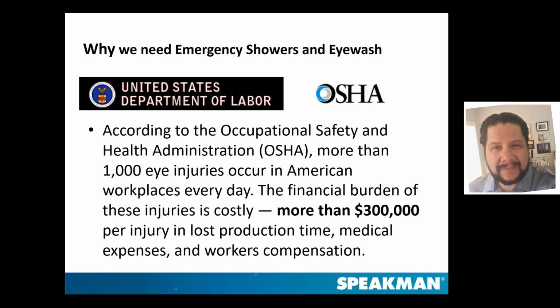Also that, and there's laws that force people to do it. There's insurance and workman compensation things that go into play as well. So according to OSHA and the labor statistics, more than 1,000 eye injuries can happen in a workplace every day. The financial burden for those is huge, $300,000 on average, when you factor in lost time, medical expenses, workman comp pay, all of that stuff. So not only is it something where people naturally want to keep their employees safe and removed from serious eye injury, it is very expensive when it does happen.